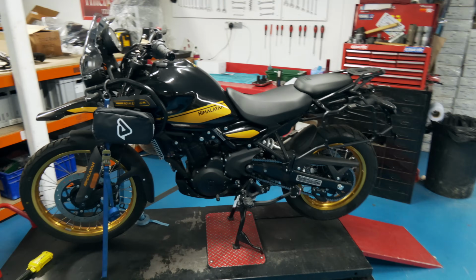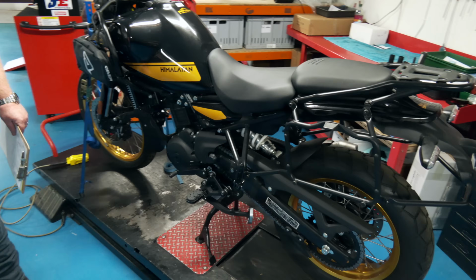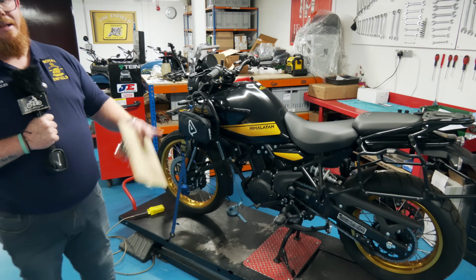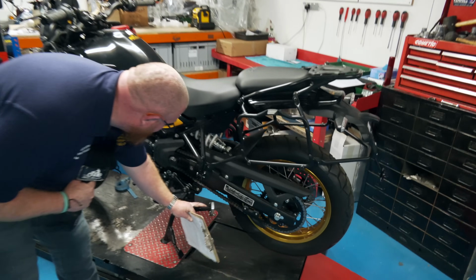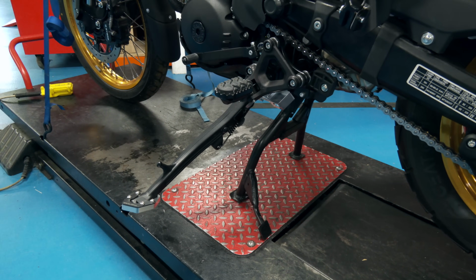You actually did something interesting on this one. Oh yes, yeah, we're working on this at the minute. It is still a prototype part, so let's not get everyone ringing and demanding it, because that will happen. But one of the things that a lot of the early buyers have complained about is the bike leans too far over on the side stand. So we're currently developing a part which will drop it down nicely.